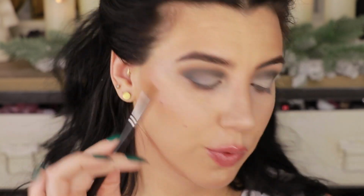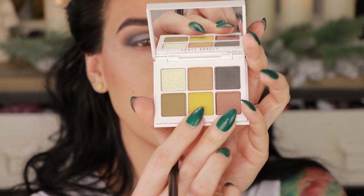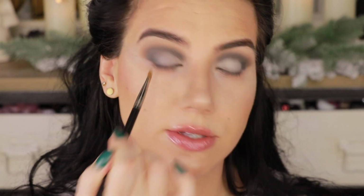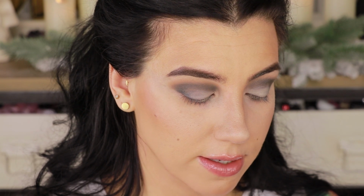I'm gonna take my MAC 242 brush and I'm gonna go into this kind of yellow ochre shade called She Salute. I'm going to pack that onto the inner portion where I cleaned it up with that concealer a little bit.